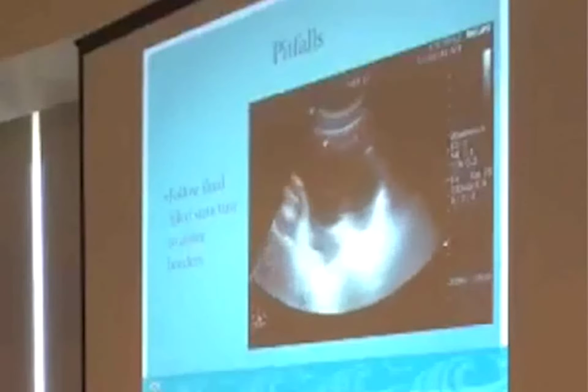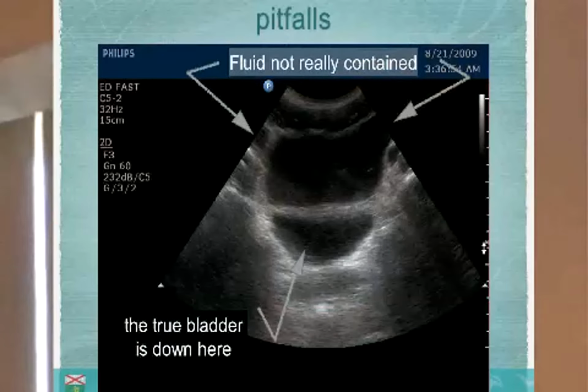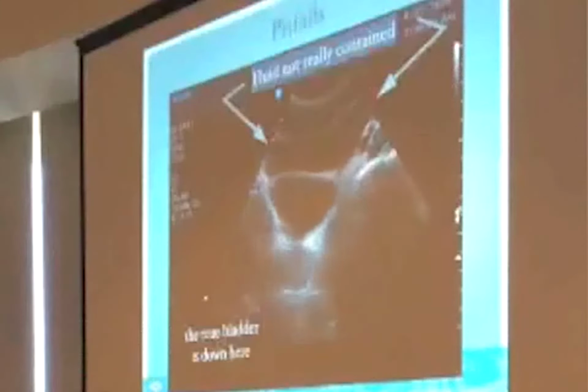So fan all the way through, you're going to want to see this fluid kind of get rounded off and be contained, and it's not happening here. This is the same phenomenon. Part of this looks like normal bladder when we first start, but the fluid never goes away here in these corners, and the bladder is down here.